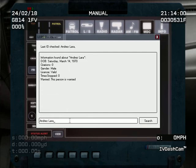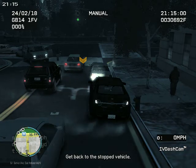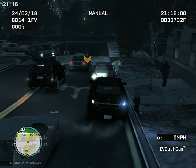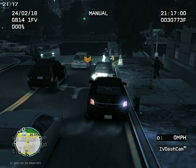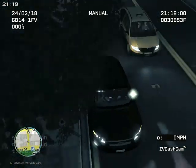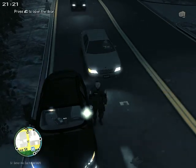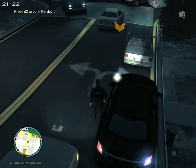Zero citations. This person's wanted. So he apparently has a warrant for his arrest. What I'm going to do is ask him to step out of the vehicle.